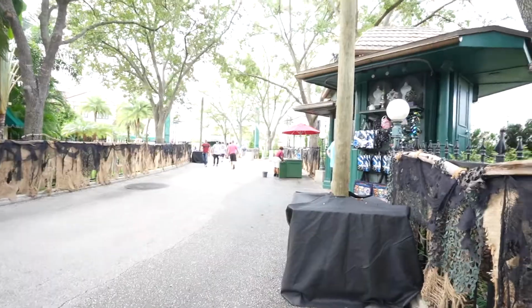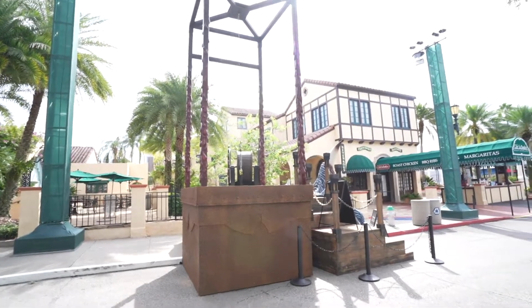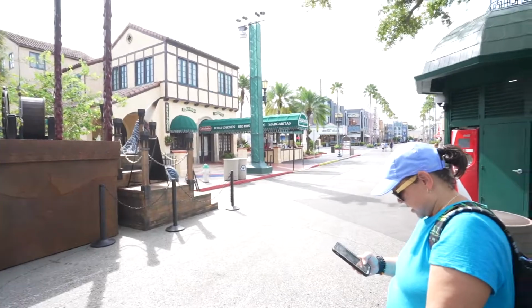So what is this one about, Karen? It says 16 years after the gory sacrifice of Terra Queen, the heartless Terra Queen is back. Evil is in her nature. So definitely it's going to be a very gory forest. Wow. They definitely added more stuff in here.